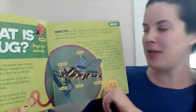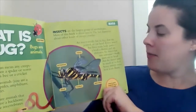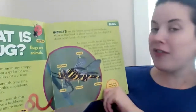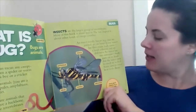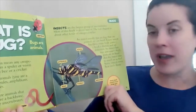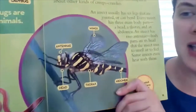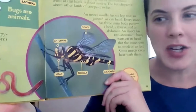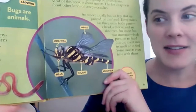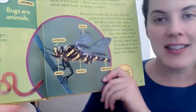Head, thorax, abdomen. An insect has two antennae, body parts on its head that the insect uses to smell or to feel. Some insects even hear with them. Most adult insects have wings and can fly. Let's take a look at this guy here. In this picture, we can see that it has labeled the parts: the antennae, wings, head, thorax, and abdomen.